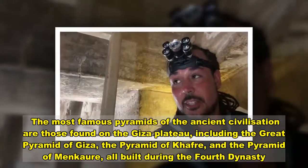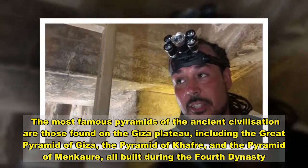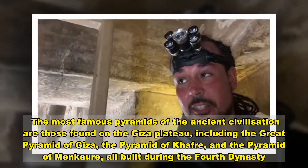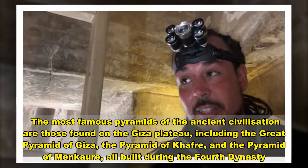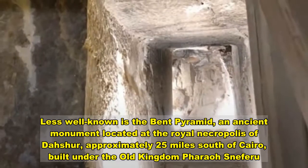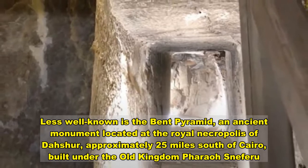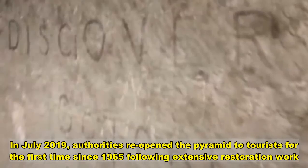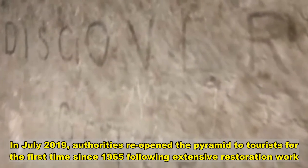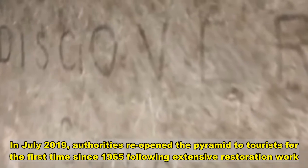The most famous pyramids of the ancient civilization are those found on the Giza Plateau, including the Great Pyramid of Giza, the Pyramid of Khafre, and the Pyramid of Menkaure, all built during the 4th dynasty. Less well known is the Bent Pyramid, an ancient monument located at the royal necropolis of Dahshur, approximately 25 miles south of Cairo, built under the Old Kingdom Pharaoh. In July 2019, authorities reopened the pyramid to tourists for the first time since 1965 following extensive restoration work.